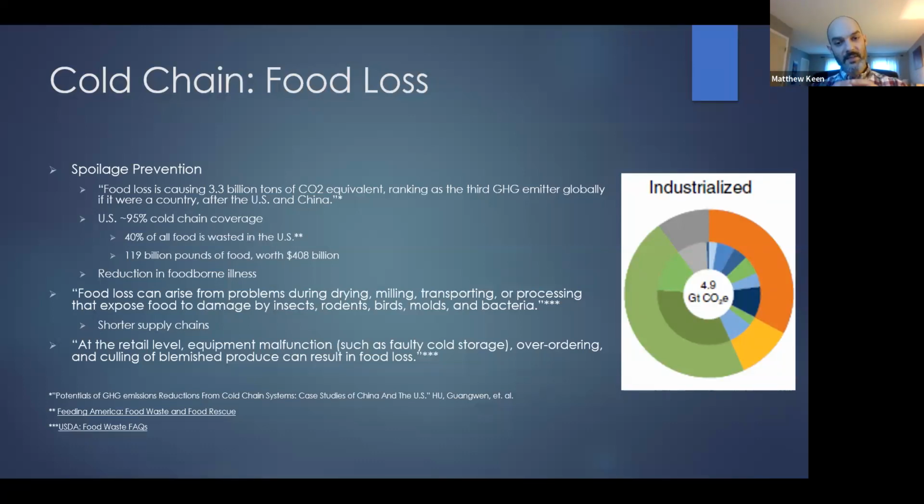So it looked at the US as a whole. Local food systems did not factor into their equations and estimation of cold chain coverage. So while they show 95% coverage of the cold chain on a macro scale and for certain products, local realities may be different. They also noted, this was noted from the USDA, equipment malfunction as a contributor to food loss as well. So at the retail level, but also elsewhere.